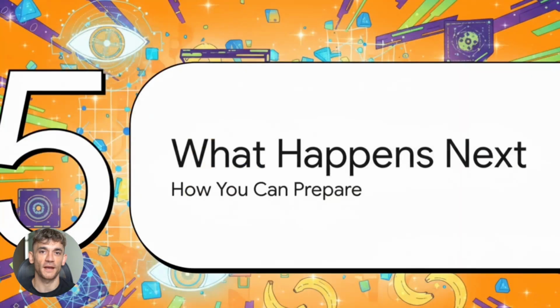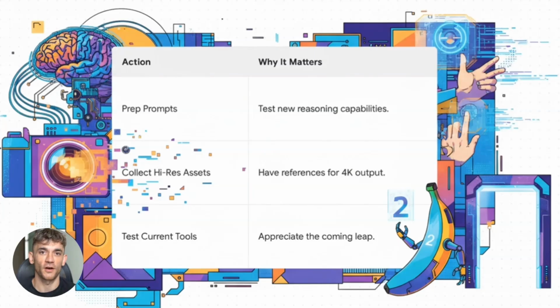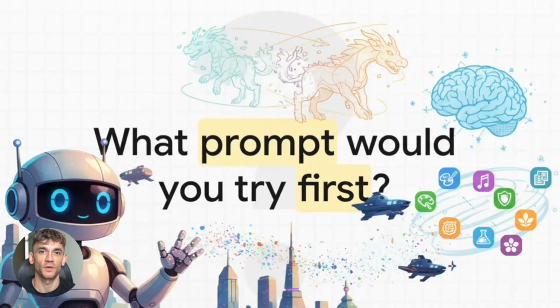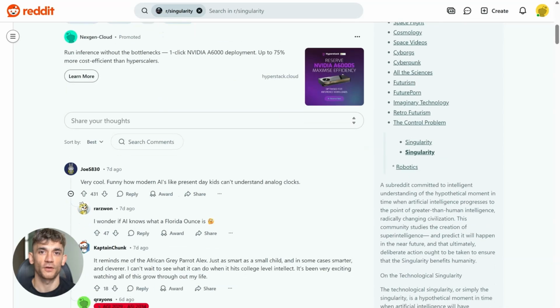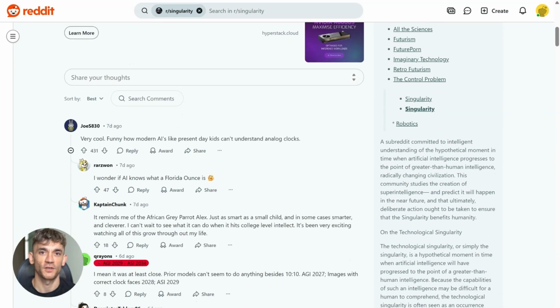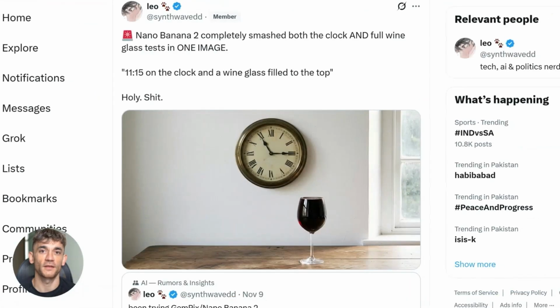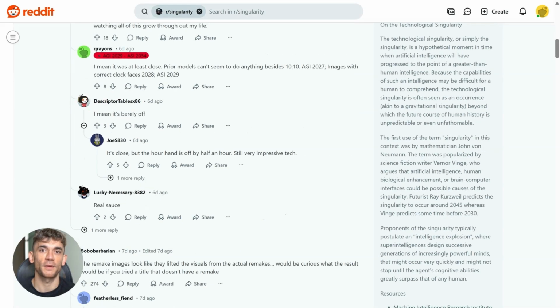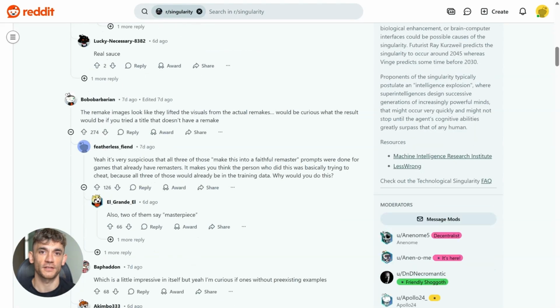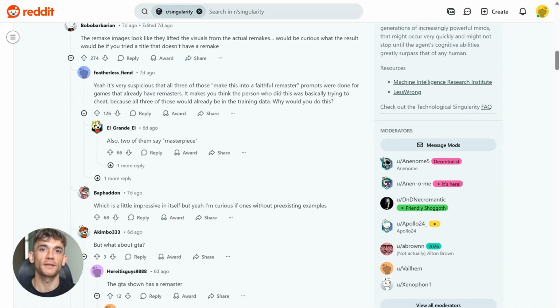Think about that for a second. Most AI tools just spit out an image and hope for the best. This one checks its own work. That means fewer weird hands, fewer broken objects, fewer things that look off, and get this. It can now make clocks that actually show the right time. You know how AI always messes up text in images? Not anymore. Nano Banana 2 can write actual words that make sense in the right font, in the right place.